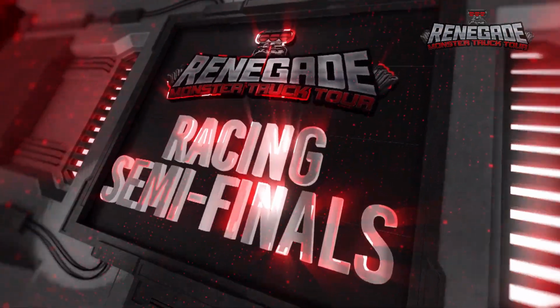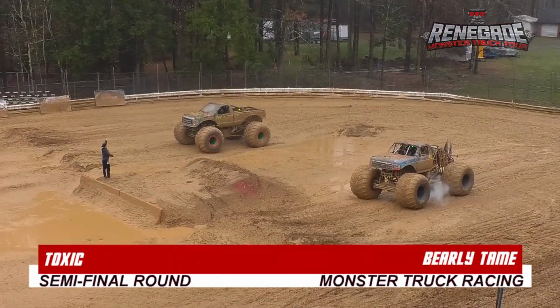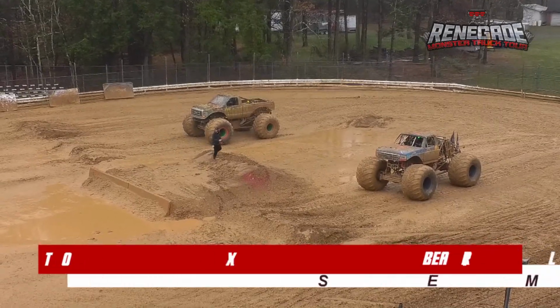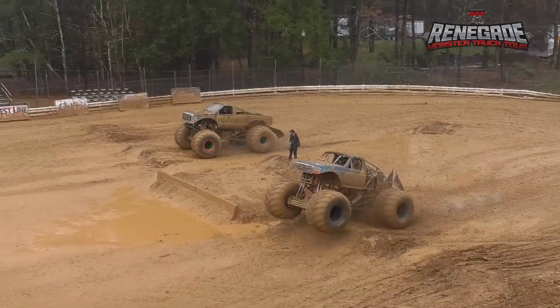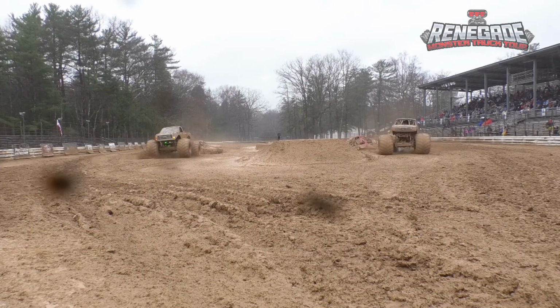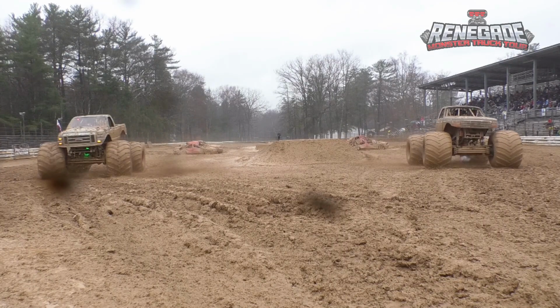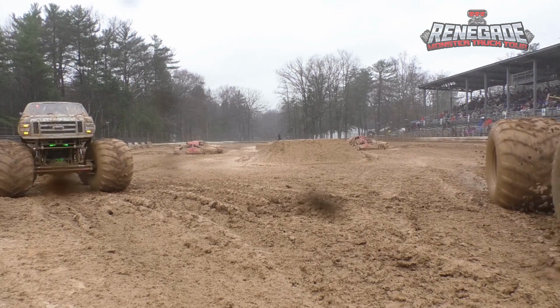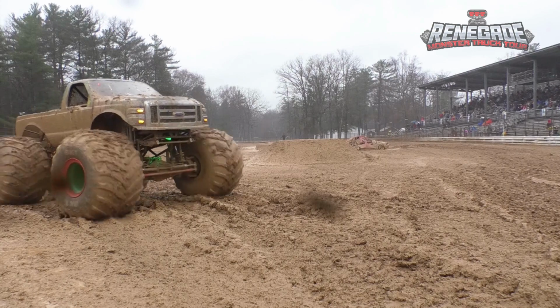the winner of our second semifinal round matchup. Toxic gets the reprieve as the fast loser to take on Joe Lockhart in Barely Tame. And it's a good win for Joe Lockhart. You can see they popped the windshield out of the Ritu Motorsports trucks, and I think that was to their advantage because they did not miss the light.